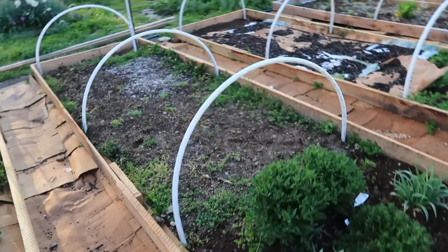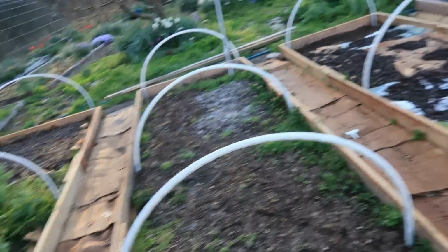In the next bed we planted our first harvest of potatoes. We did a red potato. Those we planted pretty shallow. They should be ready to harvest sometime in June or early July, and those will be the ones we eat first. They are not as good for storage. And we did try a new variety in that bed as well. It's some kind of purple potato, so we'll see how those go.